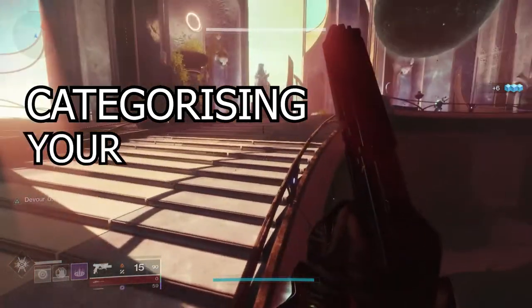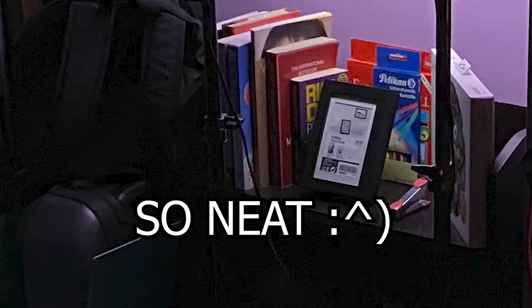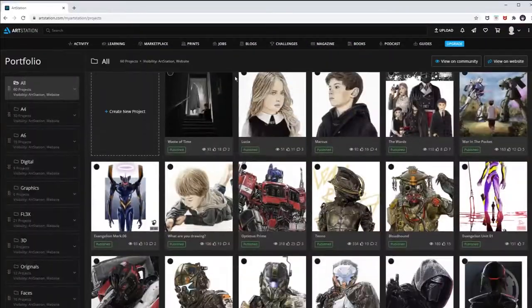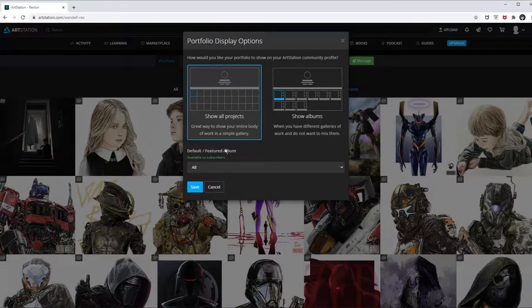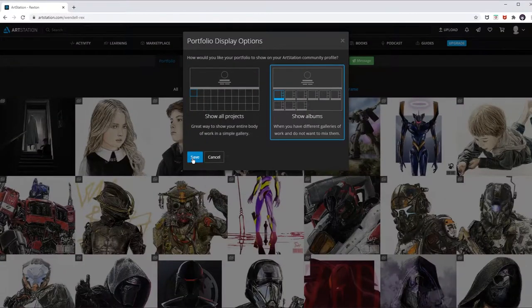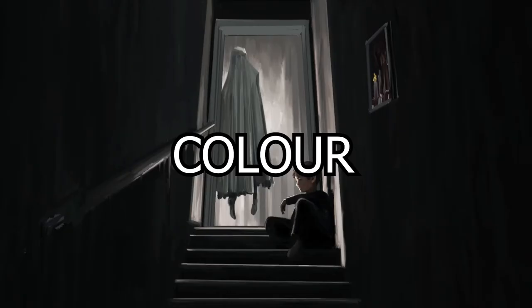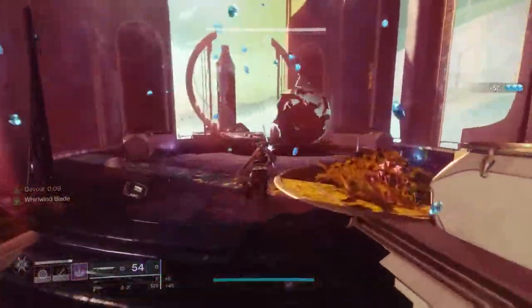And now for categorizing your stuff, making things look tidy and neat. Whenever you post a new artwork, it will appear as the first artwork on your portfolio. But you can actually drag them wherever you want afterwards. There are two folder display options. Personally, I prefer the one that's on default just because it looks a lot less confusing and a lot more attractive at first glance. You can experiment with how you place certain artworks. Some people like to put similar artworks beside each other based on theme, color, or style. You'll definitely be adding in a new piece every now and then, so feel free to change and improve your portfolio whenever you think that something needs to be changed.